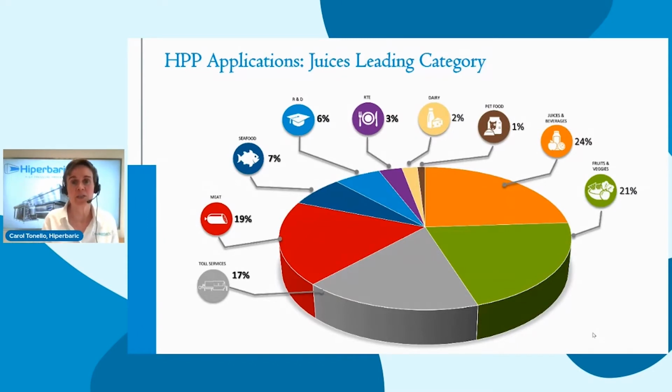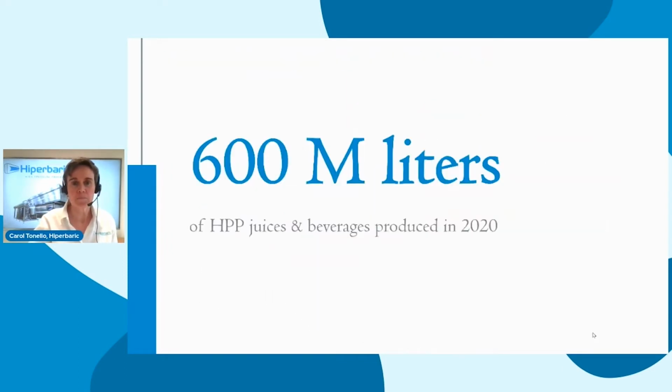Which types of HPP application are at commercial level at this stage in 2021? Well, we go from seafood, ready to eat, dairy product, pet food, but really the 3 main applications are meat products, with roughly 19% of the HPP machines in the world processing meat products, fruit and vegetables, I would say mainly avocado products, dips, fruit purees, and juice and beverages, which is the leading category with 24% of the machines processing juice and beverages. It means that from our estimates in 2020, around 600 million liters, so 600,000 metric tons, of juices and beverages were processed under pressure.